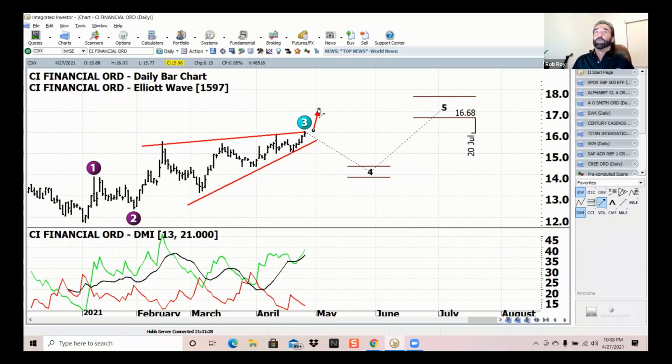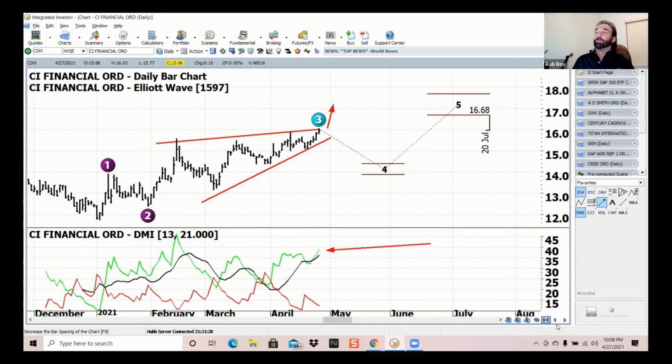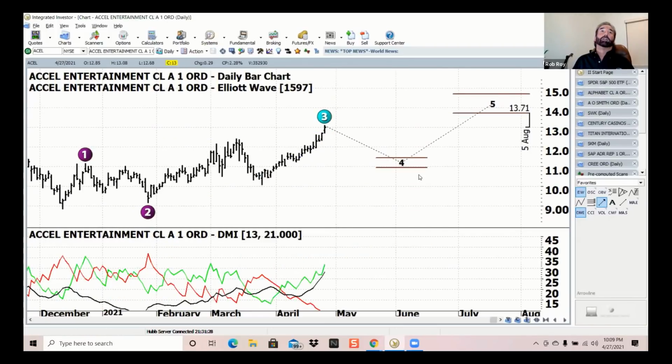Maybe it blows out of there. It's that wave 5 top. The ADX then is at 40, and you're kind of done. That's the end of the move. So that's a little disappointing. That's not something that we would really be interested in moving forward with, but it's worth taking a look at.